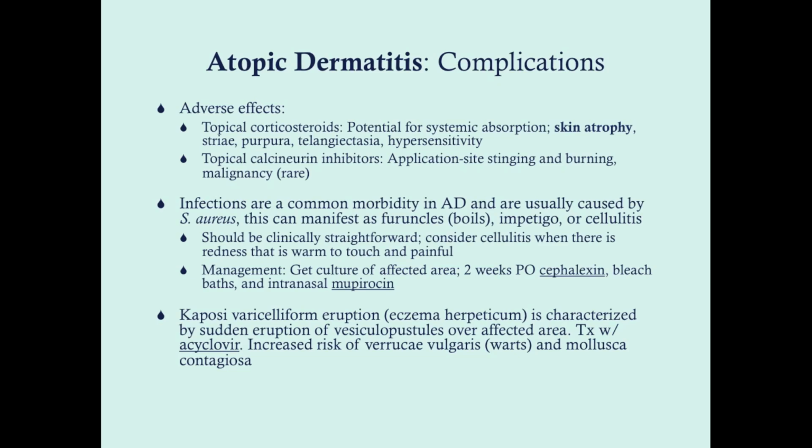So, like I said, herpes simplex virus 1 tends to be the cause. The eruption itself will tend to be over affected areas where you already have eczema lesions. It can spread to healthy skin, but usually it will get better before that. It can also be caused by HSV2. It can be caused by vaccinia. It can be caused by coxsackievirus A16. So there are some other viruses that can cause it, but it's most commonly caused by HSV1 as a disseminated infection.